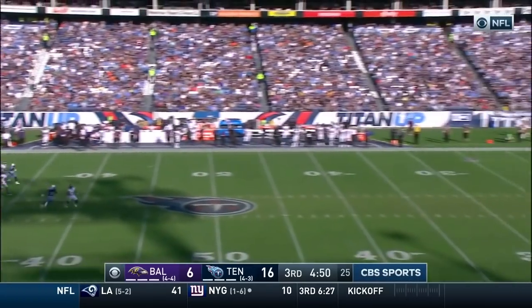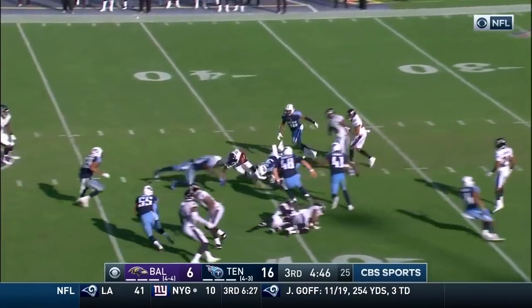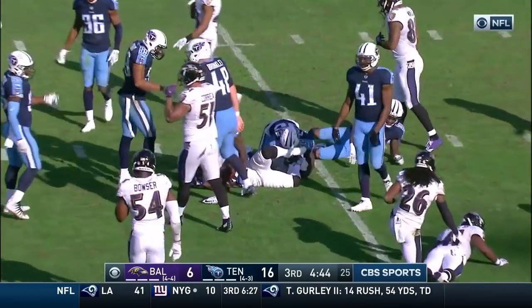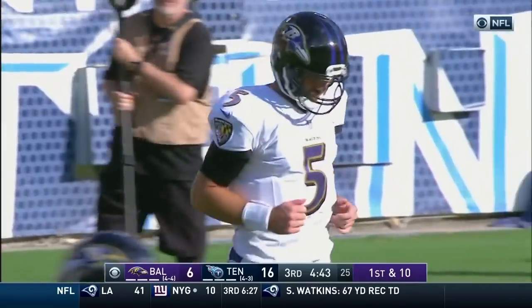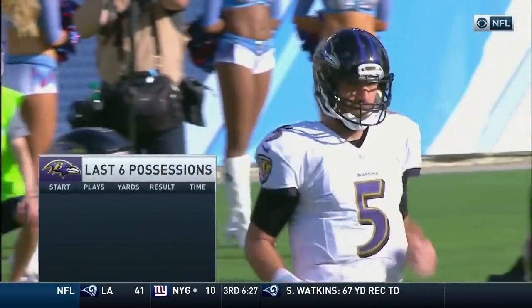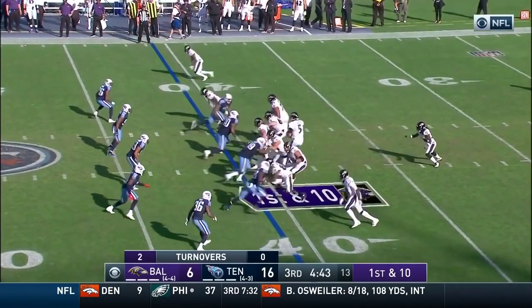Here's the Kern punt. 28-yard line, Bobby Rainey. Brought down by Sims, and also got hit in there with a 14-yard return and a 53-yard punt. Got to take advantage of it. Got to do something here. You got to come away with points.